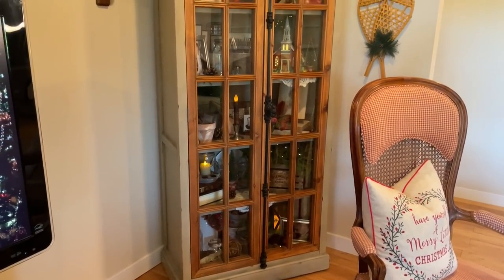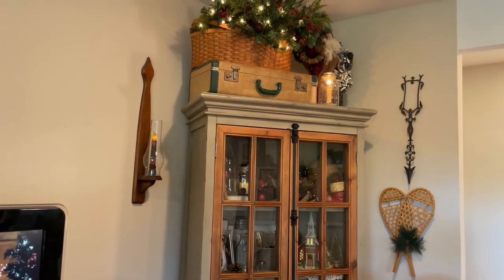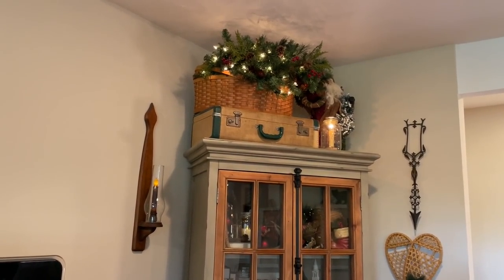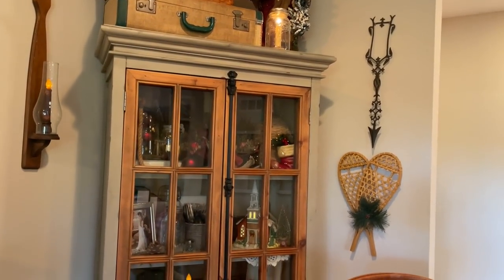This Pottery Barn cabinet is extra special to me because it holds all my knickknacks that I love to collect. To add that special texture and height, I added this vintage suitcase and this picnic basket full of greenery.